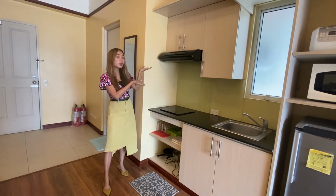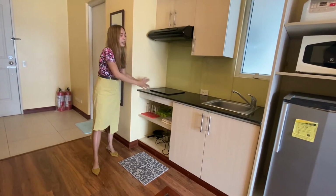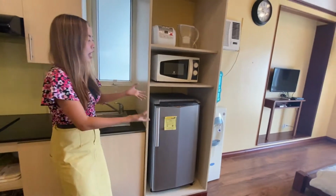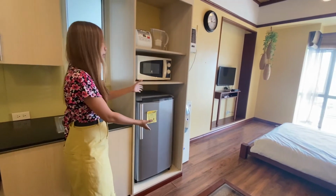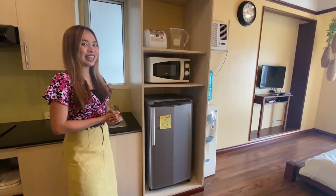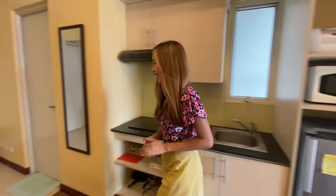Then the brand of the induction cooker is Germania. Then the sink. We also have the mini refrigerator, the brand is Sanyo. Then the microwave oven for your convenience. Now I'll show you where the bathroom area is.